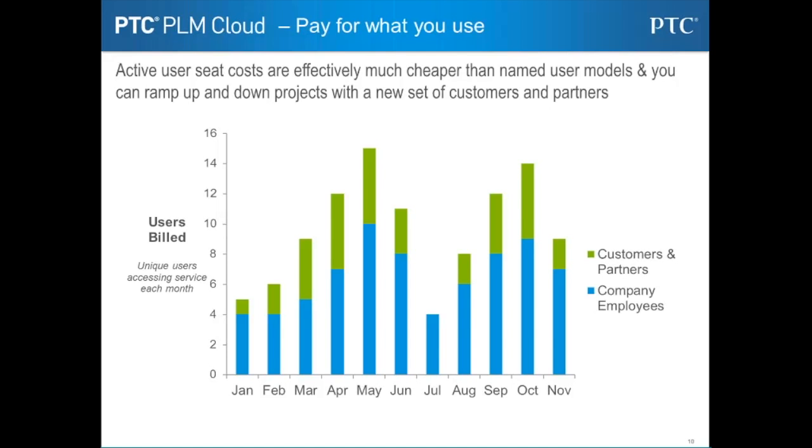Second month, let's say you have only 4 users logging into the system. You're still going to get billed for 5 users because that was your minimum commitment level. But let's say third month, your user base grows and you're going to have like 8 users. You're going to get billed only for the 3 additional users during the third month. So you can really scale up very easily on a month-to-month basis while maintaining your minimum commitment level.